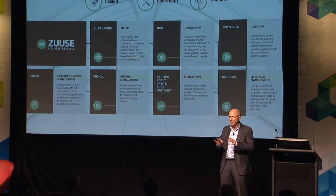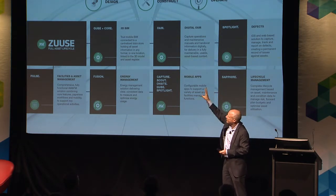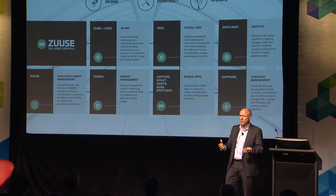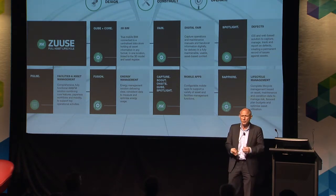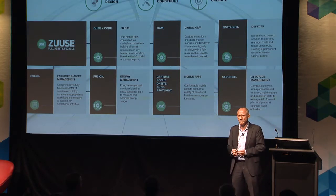Imagine walking around a model, making the ceiling disappear, seeing an air handling unit or a VAV or whatever it is, clicking on that and then getting access to the operations and maintenance information, the user manual, the warranty. Or if it's a piece of pipe work, clicking on it, seeing what system it's in, where the shutdown valve is, and that kind of information. That's what we sought to do, to deliver contextual O&M.